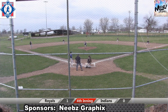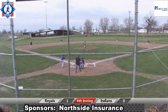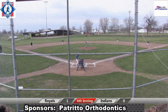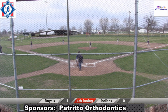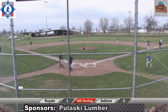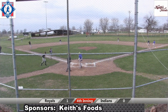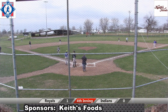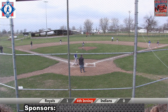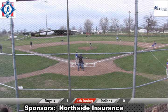Now Batterson takes a pitch outside from Fowler, and it's 1-0. No runs, 1 hit, 1 error for the Royals. 0-1 and 0, and there is a hit batter. That's Fowler. Looked like he hit Batterson right on the backside. And Batterson takes first on the hit by pitch. Max McCoy now will take his second cuts of the night after he struck out swinging his first time. Throw to first, not in time, as back safely is Batterson.